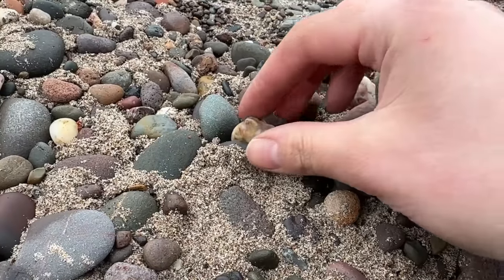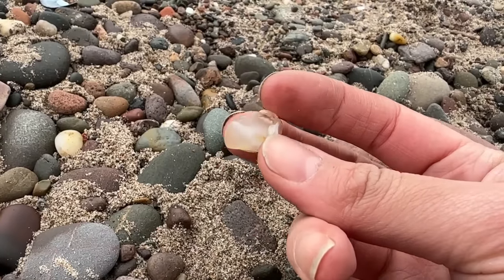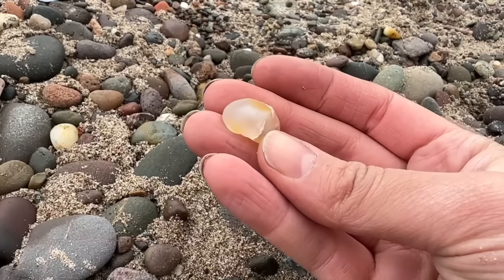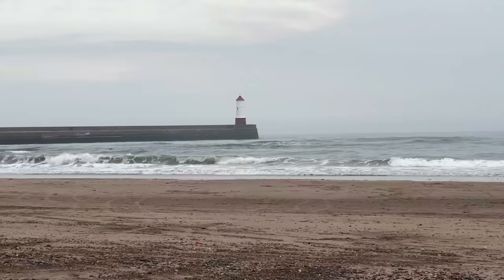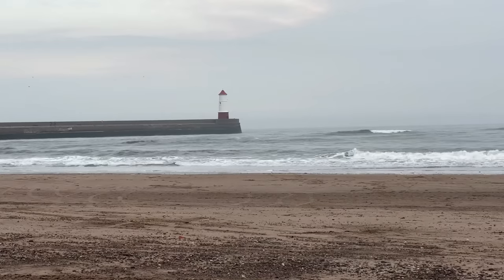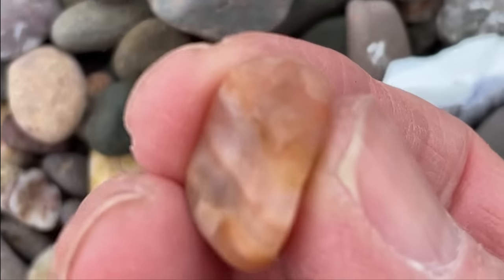There's a lovely bit of clear chalcedony. Look at that matte texture. So pretty. I'm finding nothing but agates right now. I need to look for some sea glass. Look here. It's a bit of agate, look.